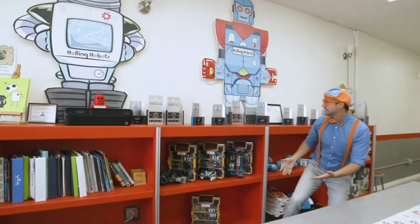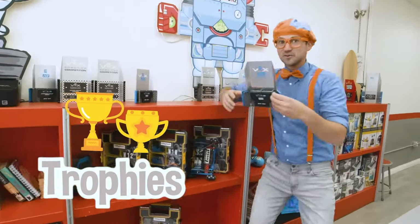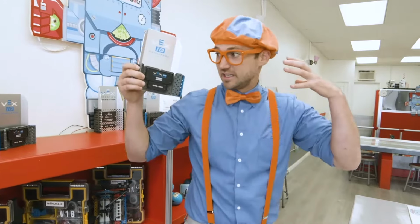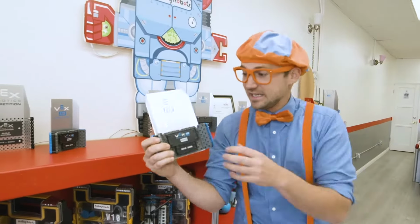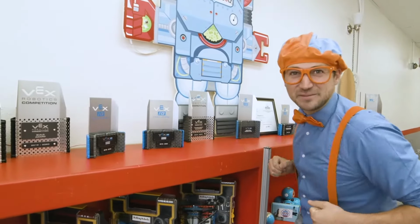Whoa, look at these. These are all trophies. Check it out. Wow, this team won this trophy because they took these robots and then completed this challenge really, really quick. Wow. Good job, team.